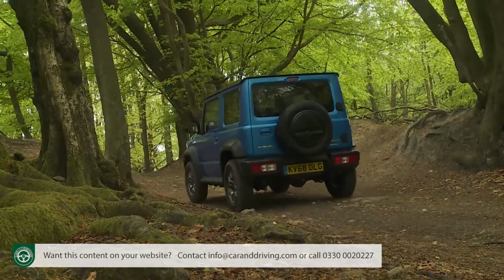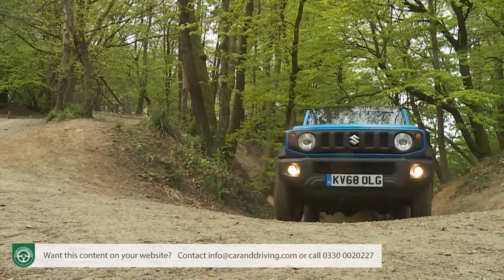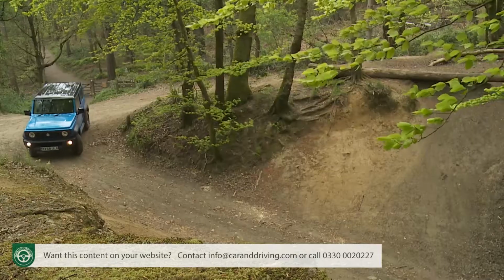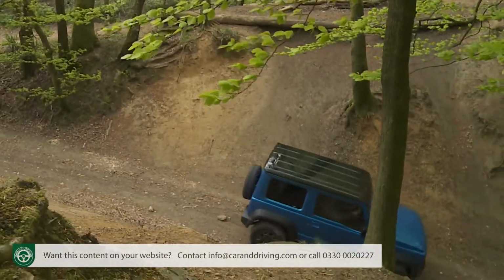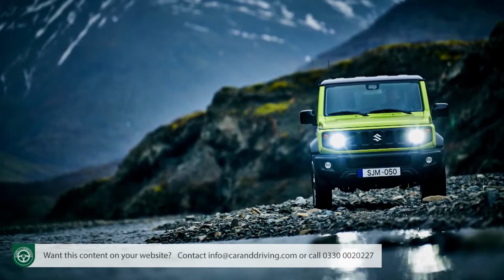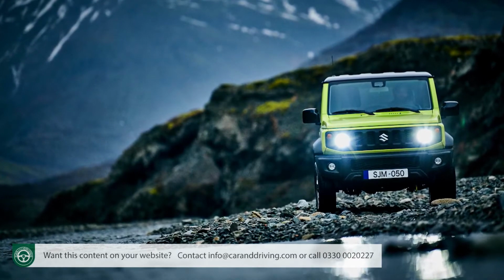Specifically, this Suzuki can manage an approach angle of up to 37 degrees, a departure angle of up to 49 degrees, and a breakover angle of up to 28 degrees. Put those figures to the test and you'll appreciate the hill holder braking and the hill descent control systems that have been added into this 4th generation model. And it's 210 mils of available ground clearance, which you would think would be enough to give you a reasonably deep wading capability. Actually, though, it can't go through more than 320 millimetres of water. That is a bit disappointing.